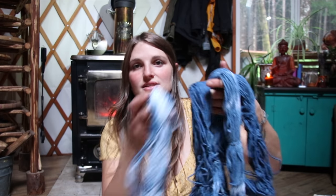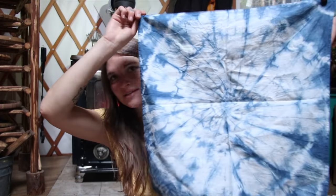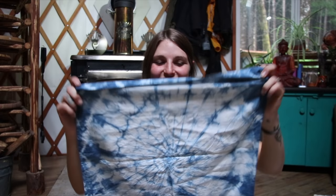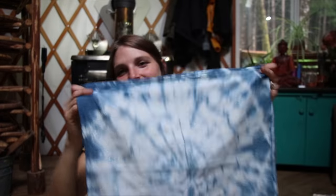I wouldn't even know how to begin to talk about it. Of course, I also did stuff for my baby blanket. So I did a whole bunch of different blues and I did a tea towel. I mean, look at that. It's so pretty. Oh, it just turned out so good. It looks like a seashell in the middle and it just spirals out. I cannot wait to experiment more with indigo.